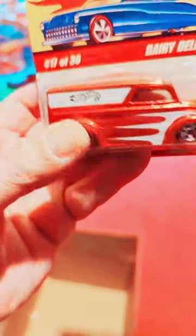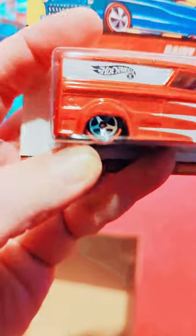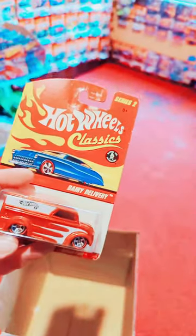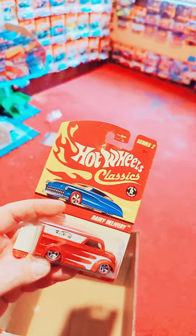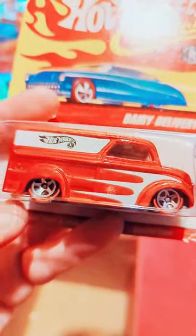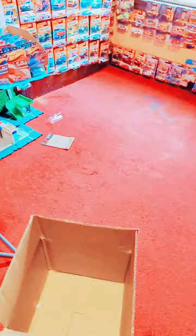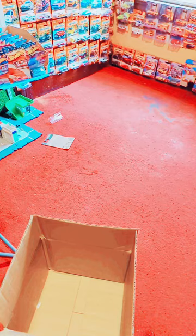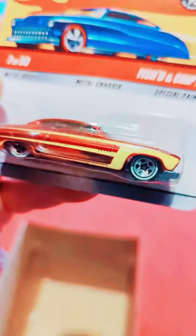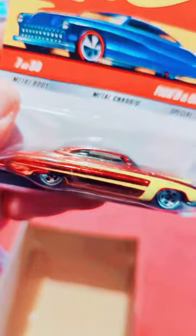All right, and then we got the dairy delivery. This is crazy. This is really, really heavy, and it's got the Real Rider wheels on it. Not rubber. Oh, wow. I just dropped one and it opened. Damn. I'm going to show y'all that last. I'm pissed off about that. I'm mad. After this, I'm getting off. Fish and chips, right? Look at the special paint. It doesn't have the Real Riders. They're white wheels. But, yeah, man.